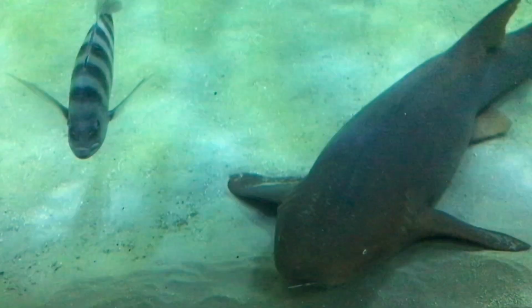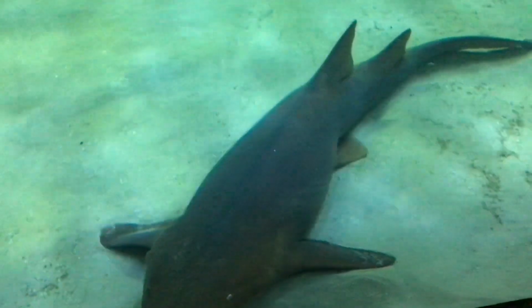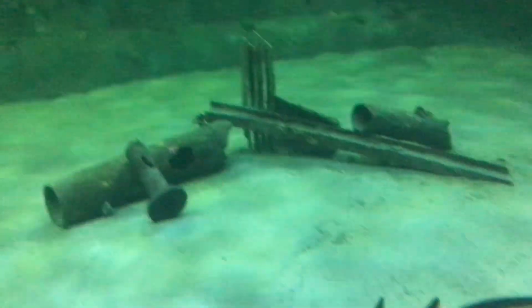We did get to see some sharks at the aquarium. This one hung out for a little while and then swam away.